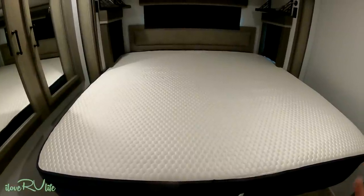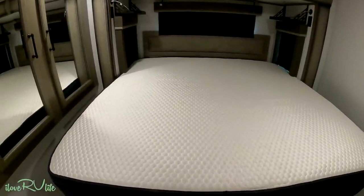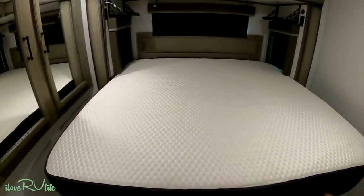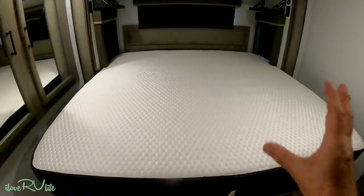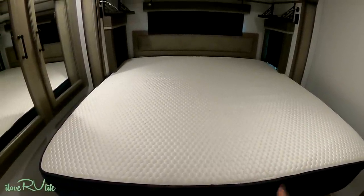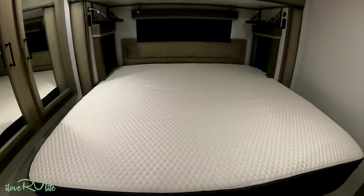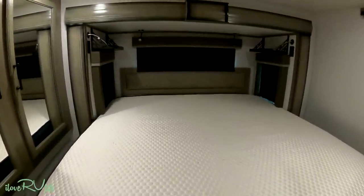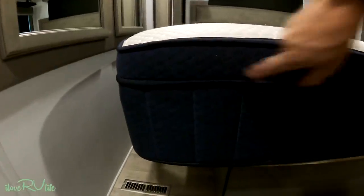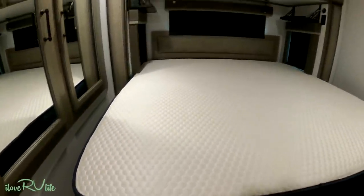If you saw the video when we got the Montana, one of the things that we negotiated was taking out our Brooklyn bedding, which we absolutely love, from the Gateway and putting it in here. Now, here's the issue. Going from a 3-inch mattress that we had in there to this mattress, which is almost 14 inches thick, has become a bit of a challenge.